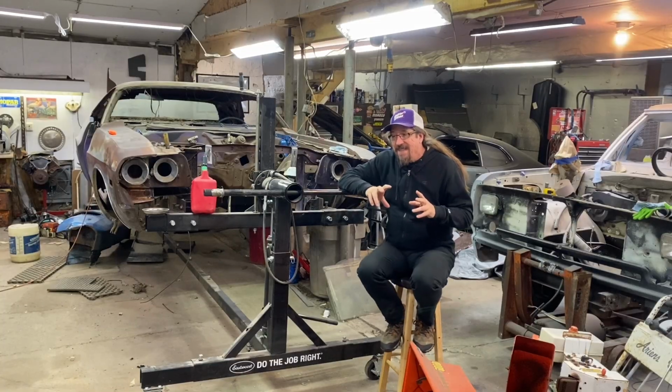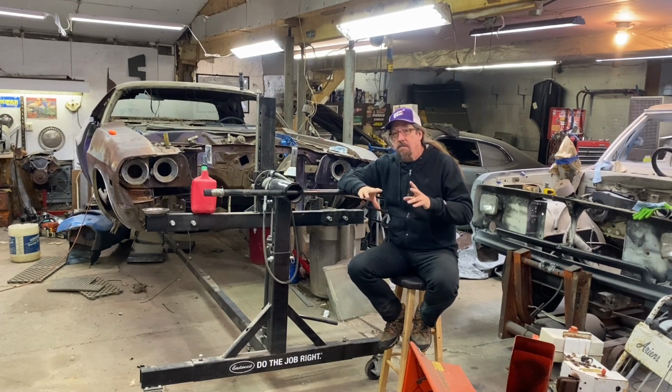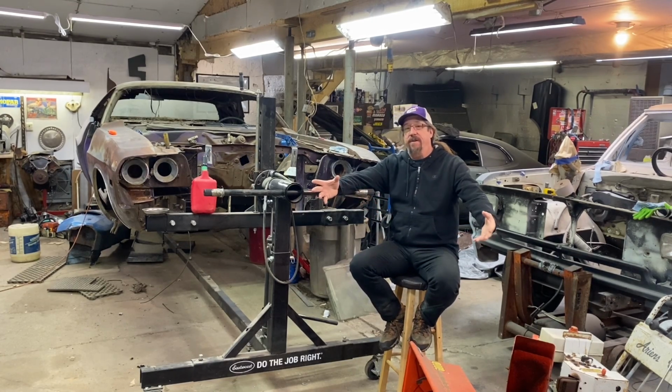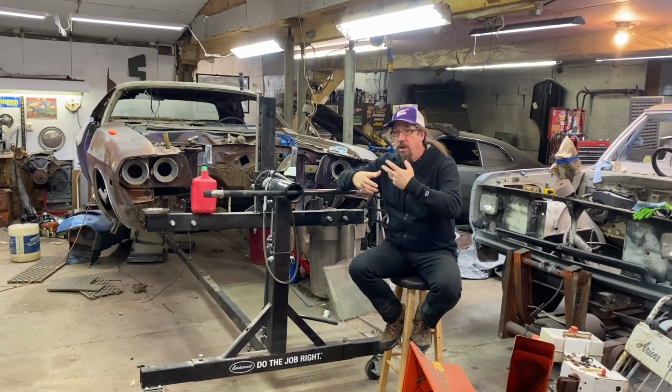So that's part of conservation: stopping the deterioration, improving the look as much as possible, and trying to make a good representation of what that vehicle was like around the time that it was parked or around the time that it was discovered. And I think that's where the word conservation really does make a lot of sense, because you're taking a very conservative approach to the project.